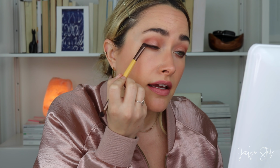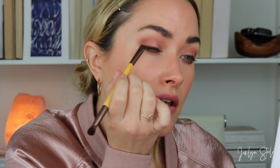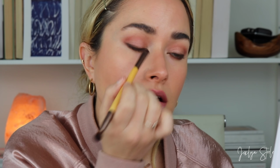Now this is the part where, again, if you don't like eyeliner, I really like this technique. We're gonna take this hard line that I have up on my top lash line and buff it out and smoke it out, just like this. It's so easy. It's so soft. And if you wanna get a little bit more, which I do, because I want it to look kind of smoky, just add accordingly.